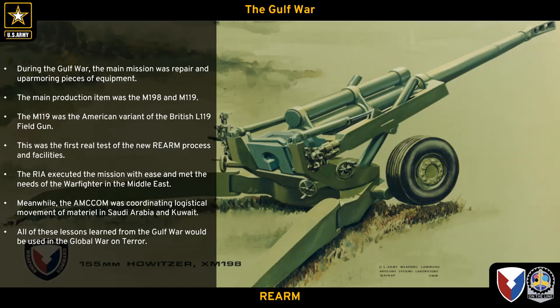But generally speaking, there was a lot of ease in this transition. Most of the REARM operations were actually conducted in a way that they didn't interrupt any of the industrial process at Rock Island. In general, most of these processes work to make sure that the needs of the warfighter that was fighting in Kuwait and Iraq at the time, those needs were met.